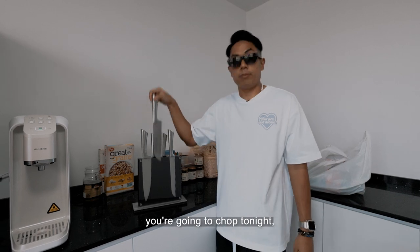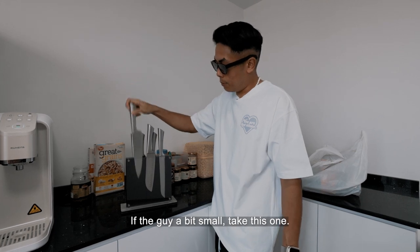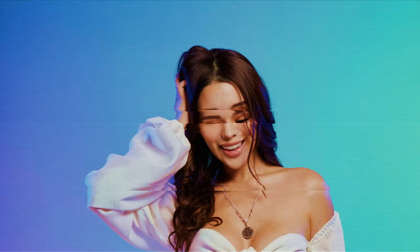So it depends who you gonna chop tonight. If the guy a bit big, you take this one. If the guy a bit small, take this one.